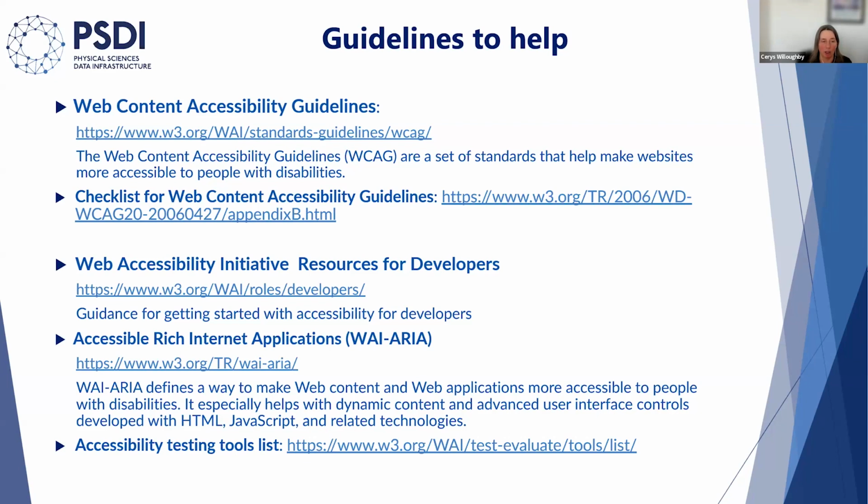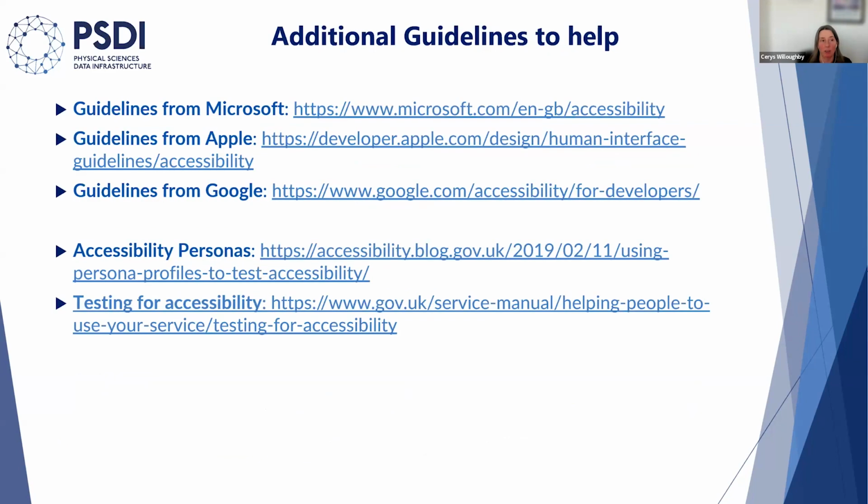And there's also, so the Web Accessibility Initiative also has a lot of useful resources for developers on how to get started making sure your work is accessible, and also some libraries and things that you can make use of. There are also various accessibility testing tools or guidelines for choosing different tools that you can test accessibility with.